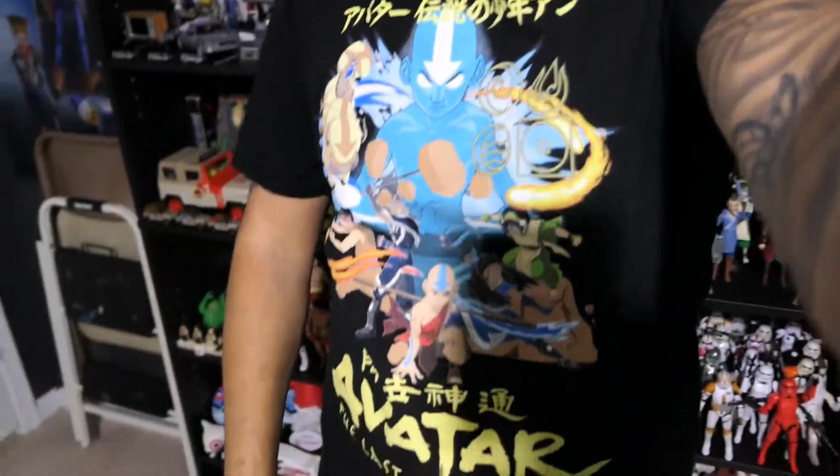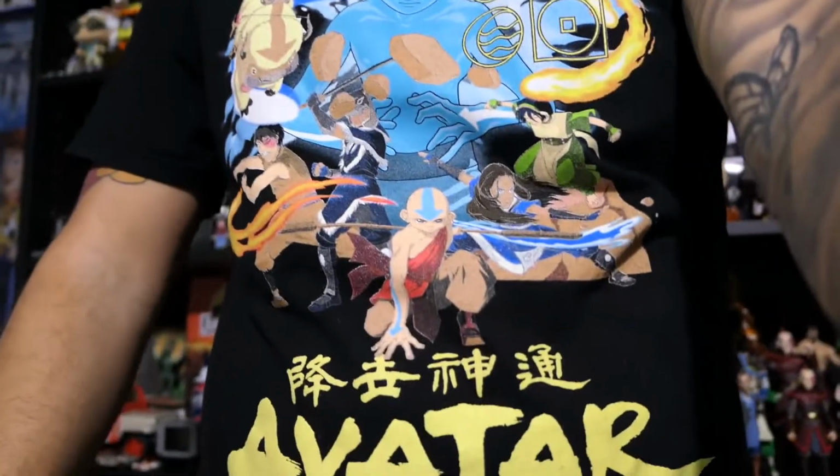I have 3 full shelves, or not full, but mostly full, shelves of Avatar figures, and also have this really awesome Avatar shirt that I got from Target, I don't know, maybe like a year or 2 ago. So without further ado, let's go ahead and jump into Shelf Tours episode 3, Avatar: The Last Airbender.